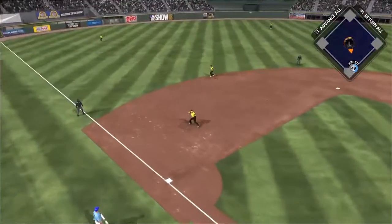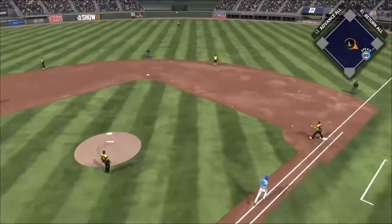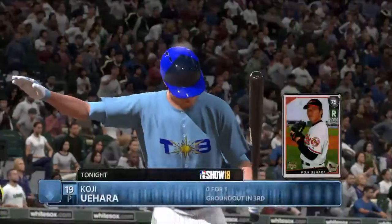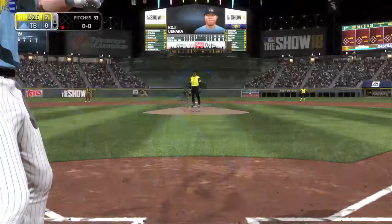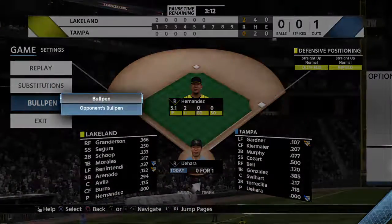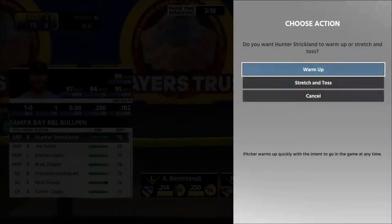Hard hit at third. Arenado's got it. Throw on to first, and one third baseman grounds out to the other. One away. Number 19, stepping in and ready for a Uehara.